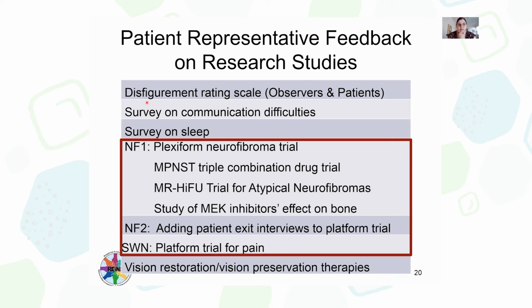We've actually given feedback on a number of clinical trial proposals themselves. In NF1, we've talked about trials recently for plexiform neurofibromas, for MPNST or malignant peripheral nerve sheath tumors, atypical neurofibromas, and then also a prospective study looking at how MEK inhibitors like selumetinib, which is currently approved for NF1, that drug could maybe be affecting in other symptoms like bone for people.